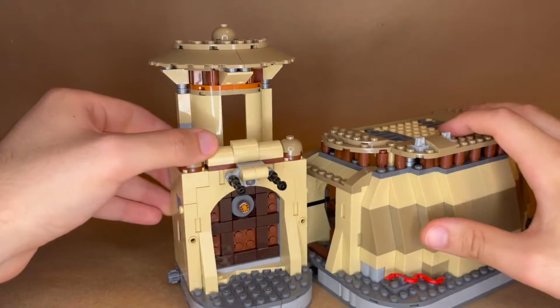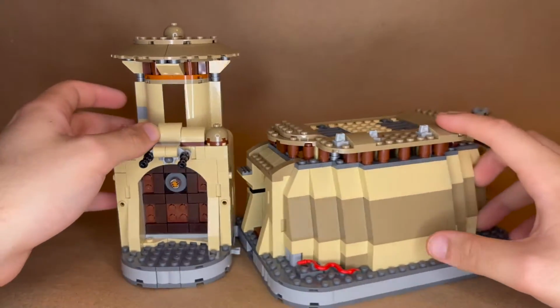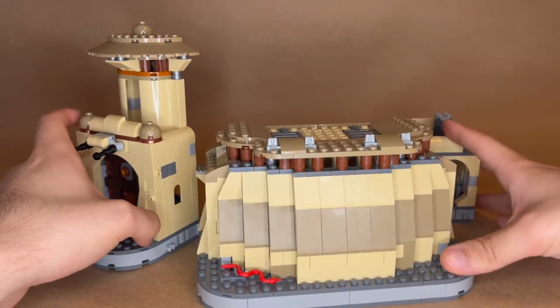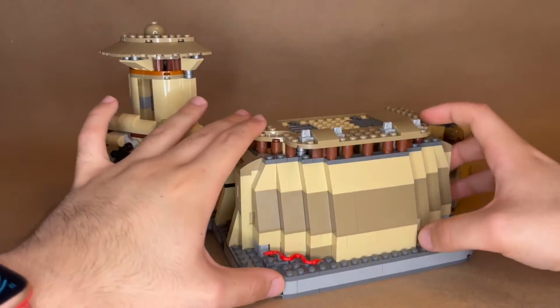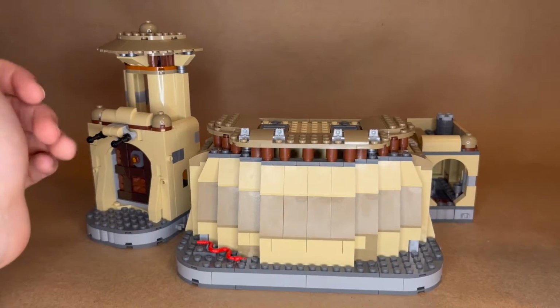But anyways, that's the watchtower section. Love that. Let's go around to the inside of it. Actually, that's annoying. Let's go around and finish the back, the outside. So here we have the main chunk, the throne room itself, and it has these nice tan bricks, and it looks good enough for me.